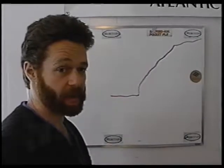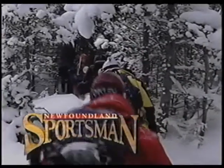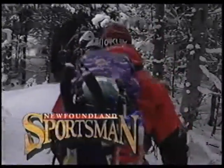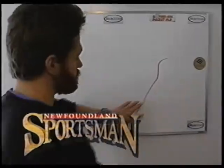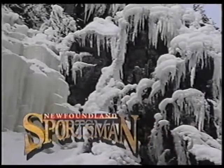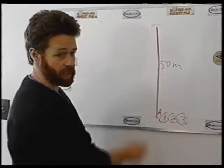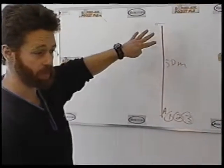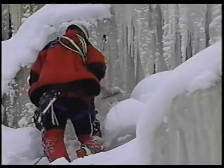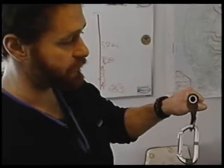So guys, when we go out today, we're going to Southeast Brook Falls. We have a brook, and it's moderate angle ice. So the lead climber has to climb and rig the protection in the route. The lead climber screws this into the ice, clips that in.